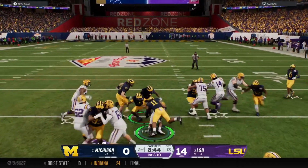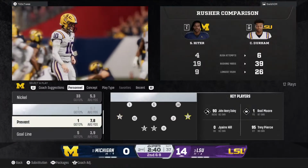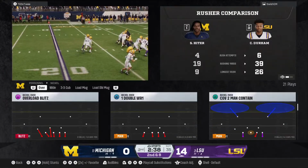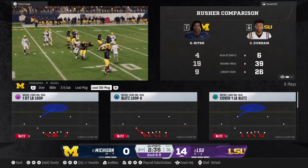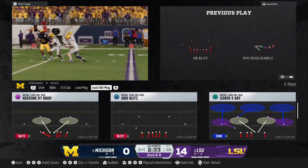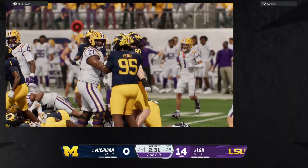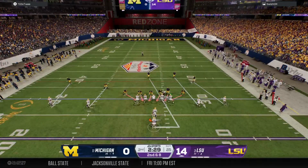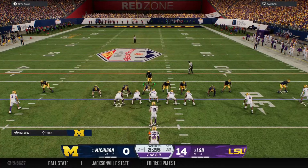Out of the shotgun, he hands it off. It's a short game, but look at that defense swarm to the football. Oh, that's a really good job by the defense. Being gap sound, there's nowhere to go for this running back because of the fundamental football being played on the opposite side. This defense is where they need to be, and then they're making the tackle. Really good job defensively. Here's the 2nd down play.